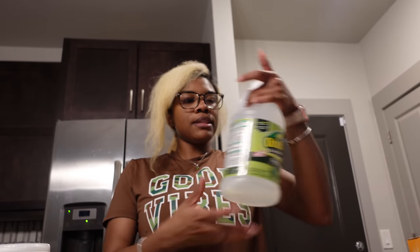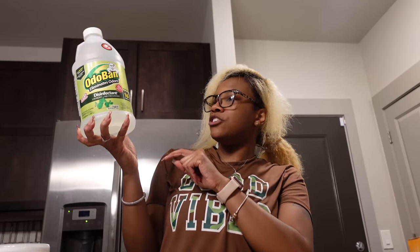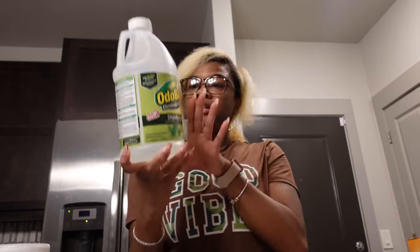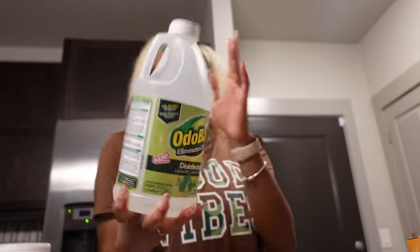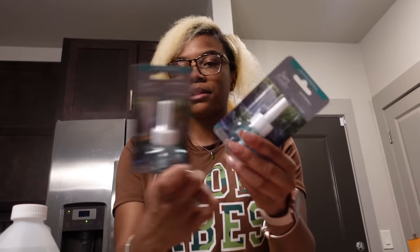The next thing cleaning related I got from Dollar Tree is this Odoban. Eliminates odors, so you can put it in your laundry and air freshener. So literally you just need like a cap full. You can use it in sponges, your mop, sprayers, cloths. You can use it on so much stuff. And yeah, it's literally gonna disinfect it too. So I'm excited to use this and dilute it and stuff like that. And then I also did get four different kinds of scent thingies. So these are like the plugins that I'll put in the Air Wick thingies.